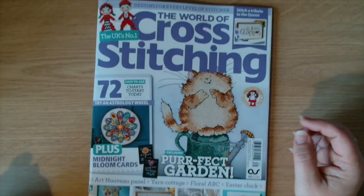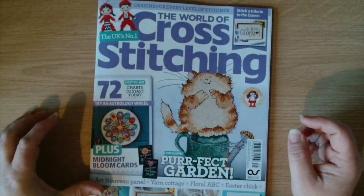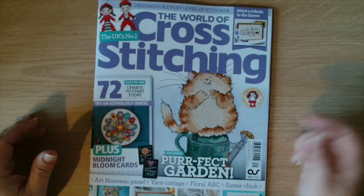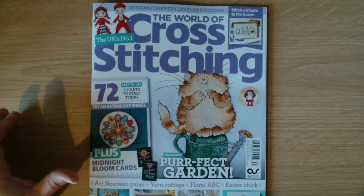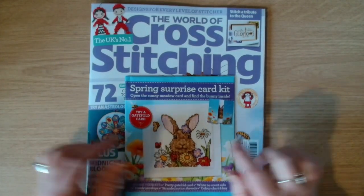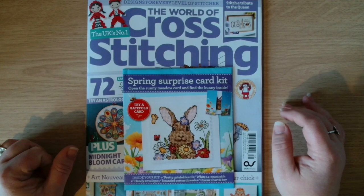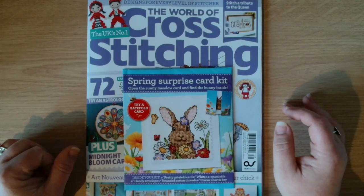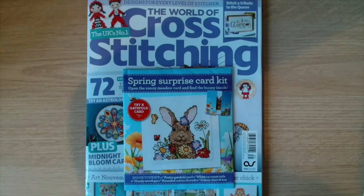definitely going to be stitching the Easter Chick. Definitely, definitely. And then probably the Margaret Sherry with the cat on the front. But yeah, and then we've got the free kit as well to make the card. So yeah, very, very pleased with this issue this time. Some really nice projects in.